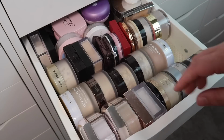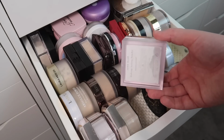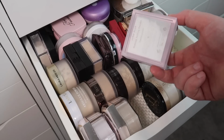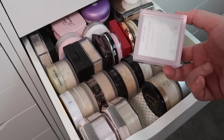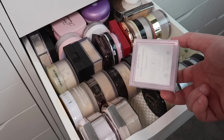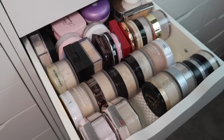Oops, sorry. Next we have Juno Co. This is the makeup setting powder in translucent. I really don't use translucent powders like this very often anymore, so I think I'm gonna go ahead and declutter this. I just don't use it enough and I have too many powders. It's a great powder. I love this. They also have one that has color to it. I think it might be a banana one, but this is a great powder. I just have too many, so we are going to pass that along.